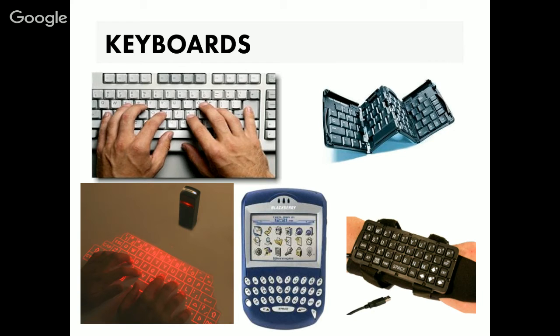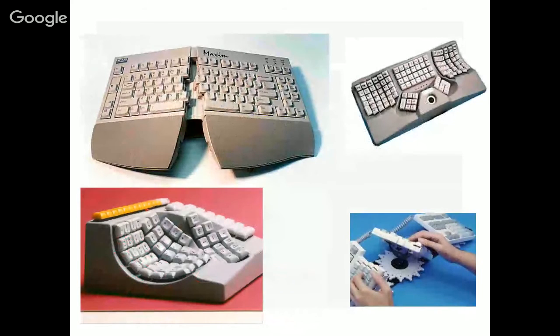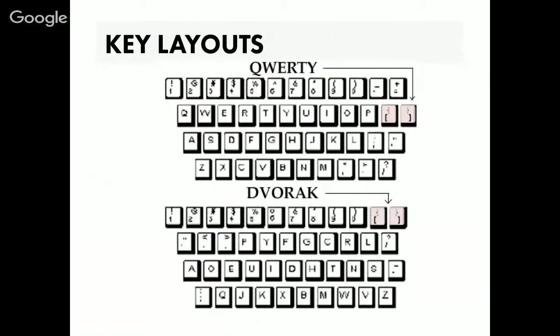So also about handedness and how easy it is to input. Here are some other pictures of different handedness keyboards. I don't know how many people use many of these. I've seen people that once they do this, they're addicted to some of these. And then we all have these different layouts of keyboards, which I think you're aware of.